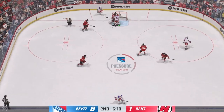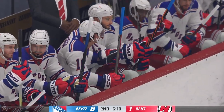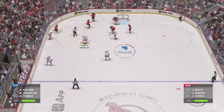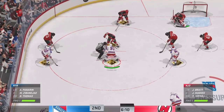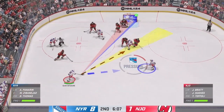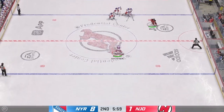That makes a save. Ref blows the whistle as the puck's covered up. Panarin's been on fire lately. Everything he throws at the net seems to be going in. When it's working for you, you gotta be confident. You feel like nothing can go wrong. Picked up along the wall by Gustafson. And that goes off someone in front and doesn't reach the net.